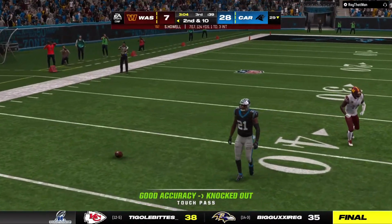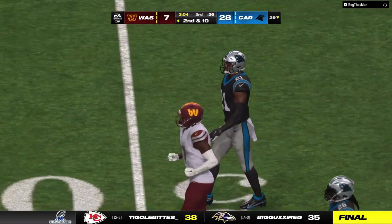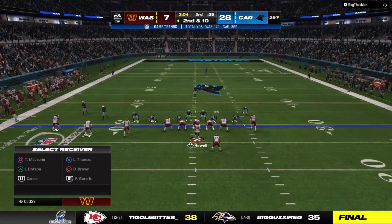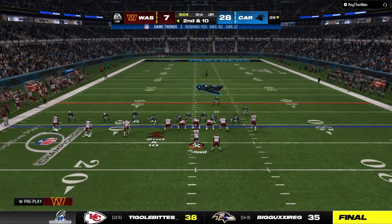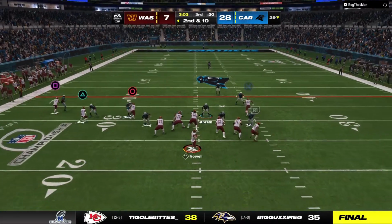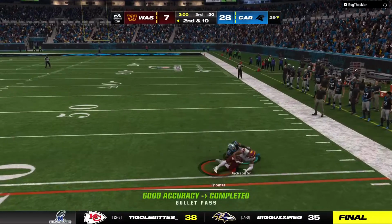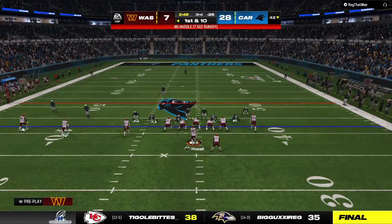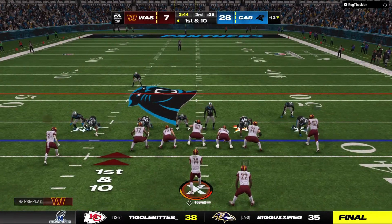Now, meanwhile, a pass that should have been intercepted, but it winds up falling incomplete. We know he has a lot of confidence in his arm and likes to force it downfield, but the coverage was tight there. Fortunate it wasn't picked off. Here's Howell to throw on 2nd down. Targeting Thomas on the out route, making the catch. And they get him down, but not before he takes it across the 40-yard line.